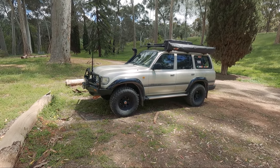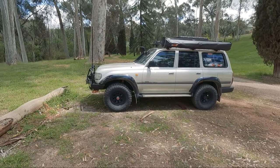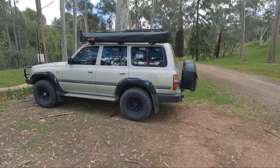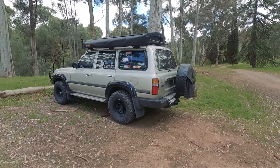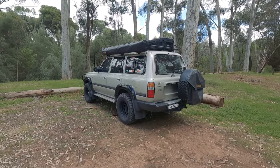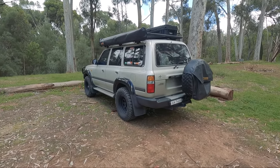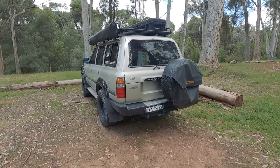Probably have a couple of hours drive to go at the moment, so going pretty well. Fuel economy is really good on the cruiser right now, ever since replacing the injectors after having that issue from the last trip. And it's going well. I'm going to grab some lunch and then head on in about 10 or 15 minutes, and I'll catch up with you guys when I get to Mount Little Station.